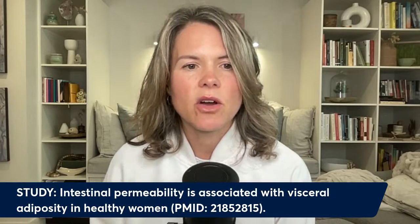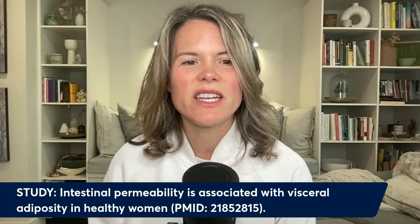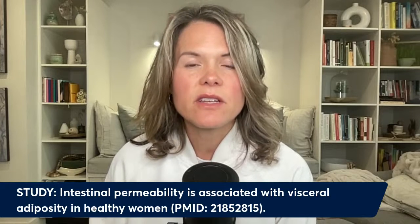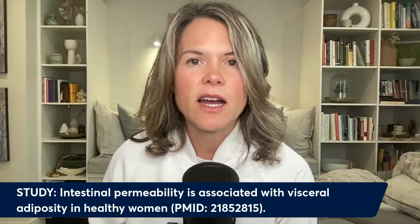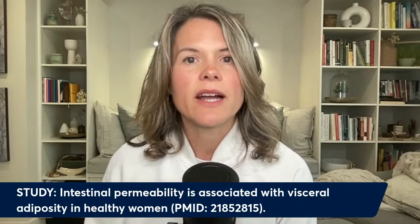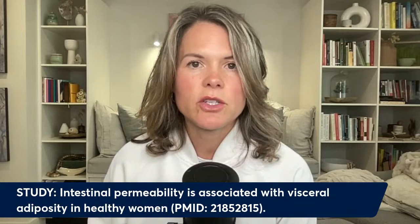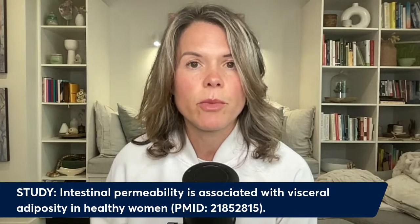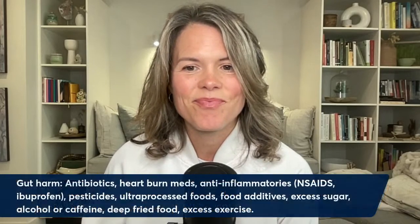And this study is called intestinal permeability is associated with visceral adiposity in healthy women. This study specifically showed that having a leaky gut meant having more visceral adiposity, more belly fat. So anything you can do to prevent or reduce or treat a leaky gut, also known as increased intestinal permeability, will help you reduce stubborn belly fat.